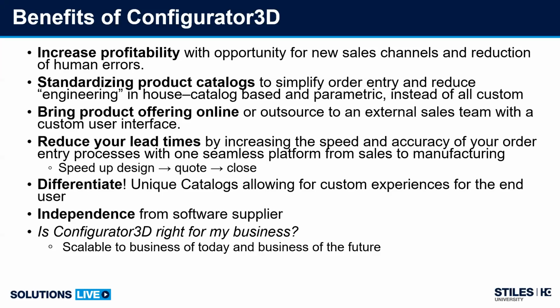Independence from software supplier. I think this is huge. You get a call from a customer, you need to change maybe a product or a color, for instance. You can do that on the fly. You don't have to call a software supplier like ourselves to edit anything. You can do it right on the fly because we teach you, we consult you, and we coach you to ensure you have the right knowledge to continually add anything or change anything in your solution.